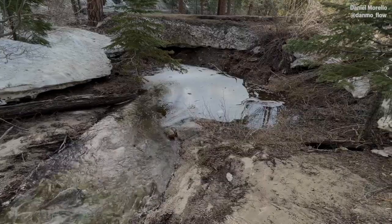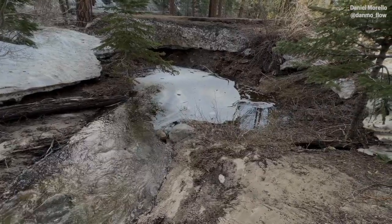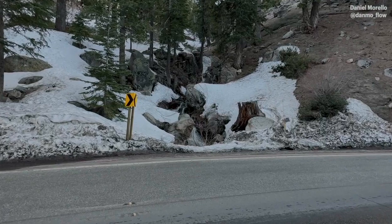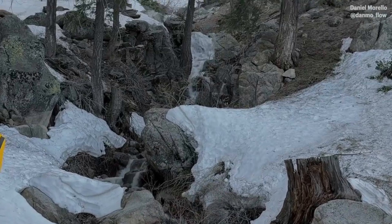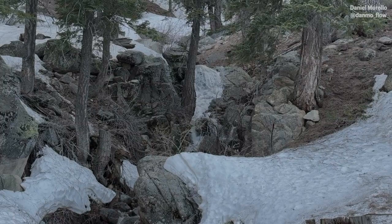Wait till you see what's on the other side. Major waterfall action across on the other side of the highway. Let's go check it out. Now that is something special. We didn't even have to go up Castle Rock Trail to find waterfalls. Amazing.